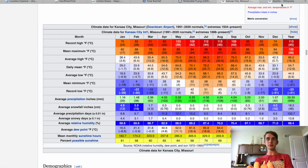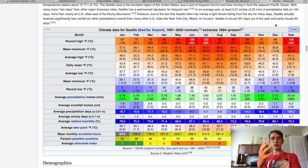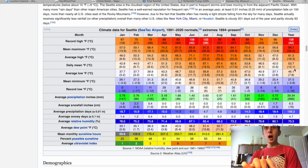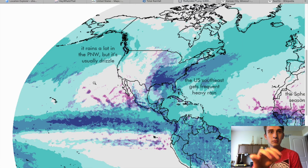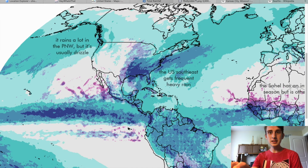But Seattle doesn't really deal with that because they aren't near a warm ocean current. Again, the water is cold there. So that's why that is. And you can really see it with this map. I think this map is really cool.